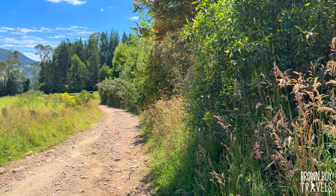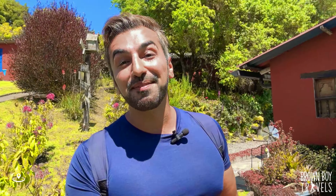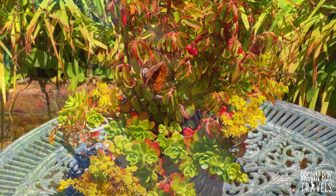Once you get off the main road, the road progressively gets worse and the views progressively get better until you get here. I am at the Hummingbird Observatory, and I am here to meet hummingbirds as well as some other special friends. So one thing I would say before coming here is make sure to book your place because they only do reservations. I will put the website below. Let's go meet some beautiful friends.